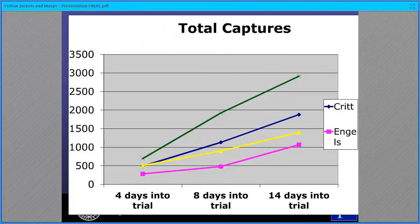What I concluded is that we had a "who moved the cheese" situation. The traps were not merely intercepting yellow jackets that would be flying by anyway, but the traps were actually attracting yellow jackets. So when we moved the location of most of the traps, it took a while for the yellow jackets to figure out, if you will, where the traps went.